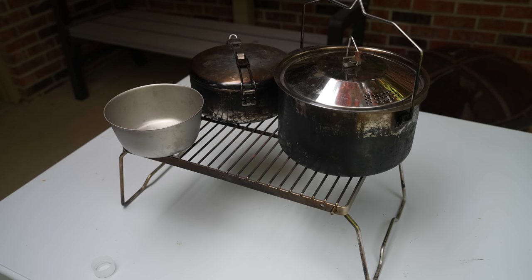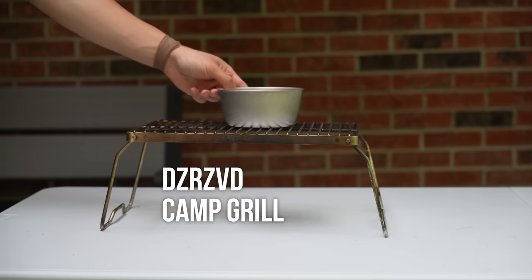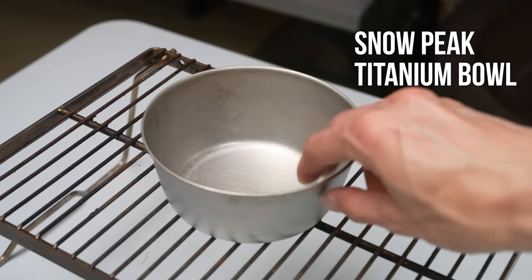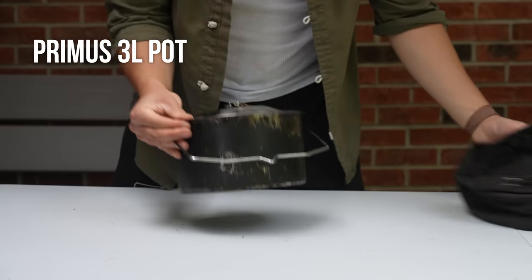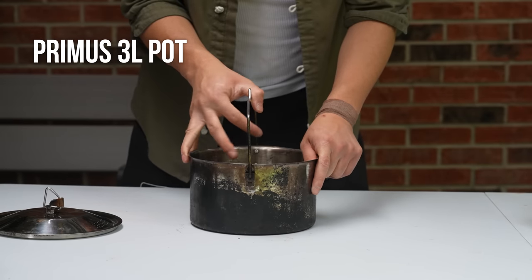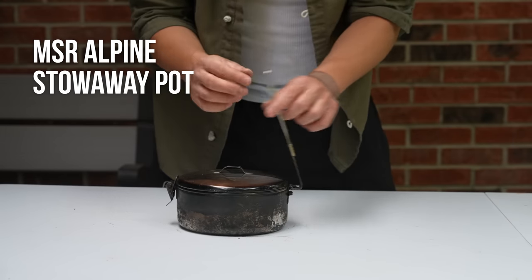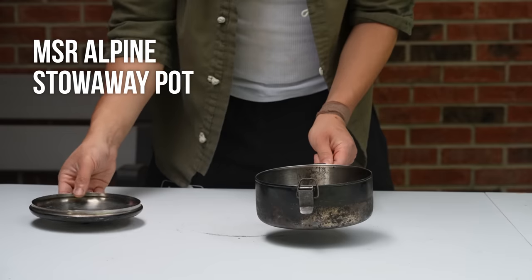Of course, I sometimes like bringing all sorts of fancy cookware on our trips. First off is the stainless steel DZR-ZVD camp grill with foldable legs. I also have the Snow Peak brand titanium bowl. At 1.9 ounces, it's super lightweight and doesn't take up much space. For cooking big meals or stews, I have this 3-liter Primus pot. It's great for campfire cooking, and the pot handle locks in place, in case you want to suspend it over the fire. For trips where I'm cooking smaller meals, I have this MSR Alpine Stowaway pot, which is 1.6 liters and has a convenient handle that folds out.